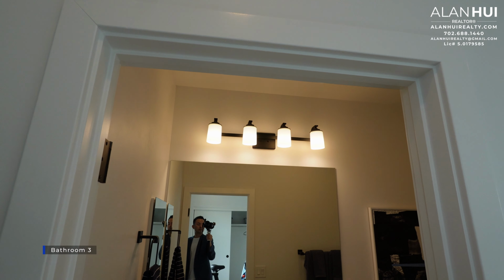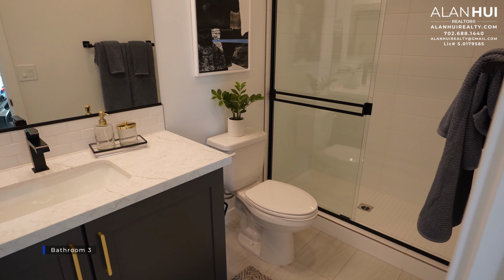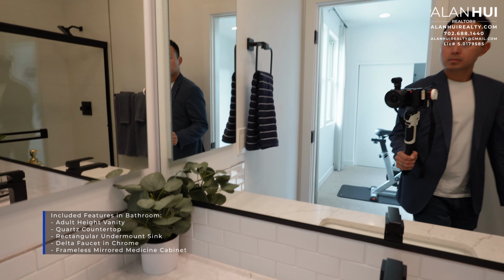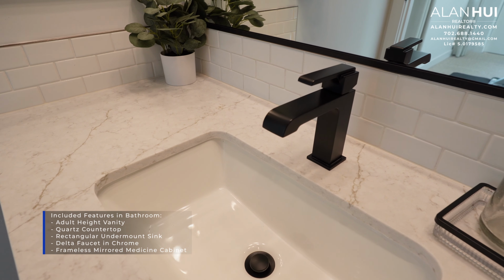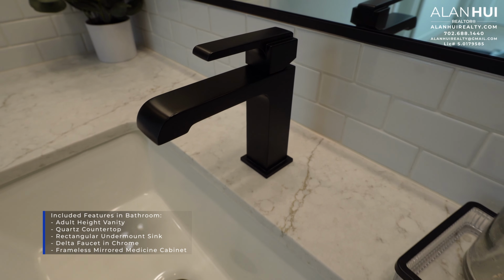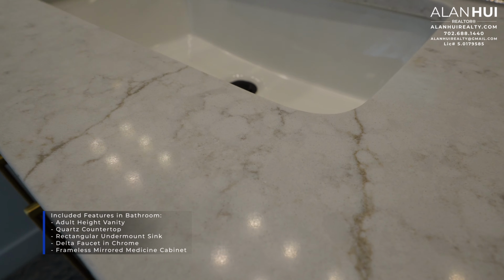Here we have bathroom 3. The included features in this bathroom are an adult height vanity, quartz countertop, rectangular undermount sink, Delta faucet in a chrome finish, and a frameless mirror medicine cabinet. Many things that you see in this model home have been upgraded, such as the quartz countertop, and the faucet has been upgraded to a matte black.